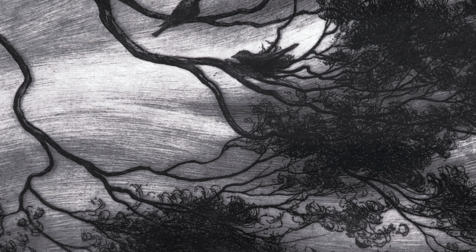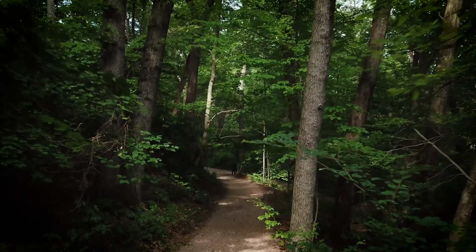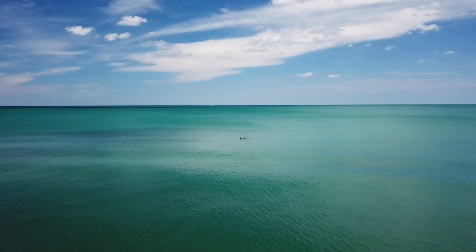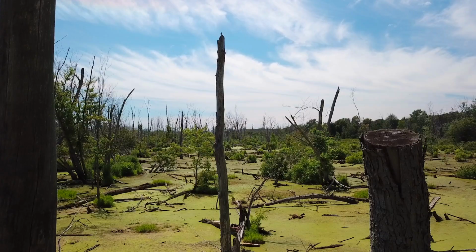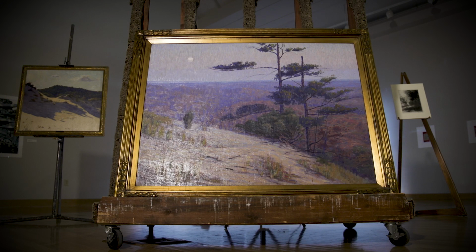The dunes as a setting for his stories, for adventures. Swirling kind of clouds and blowing trees and black birds and things like that. It just lends itself to a narrative. In their respective ways, you really get a sense of the dunes in all of its different guises and identities. It's just very different treatment of the dunes in the two cases.